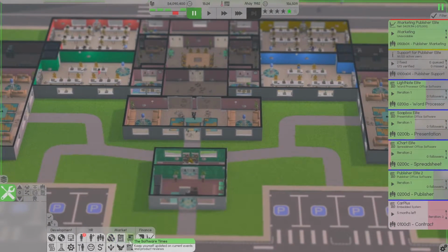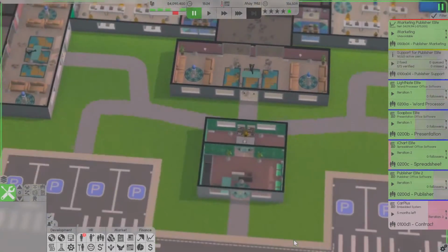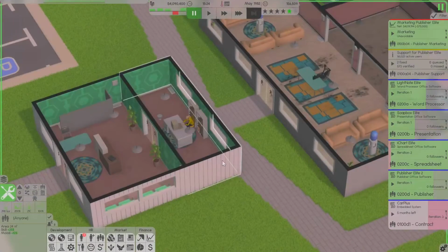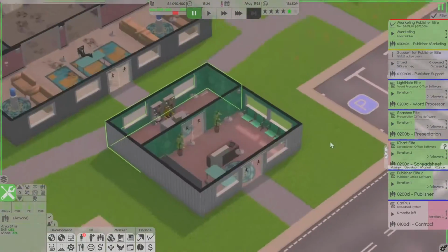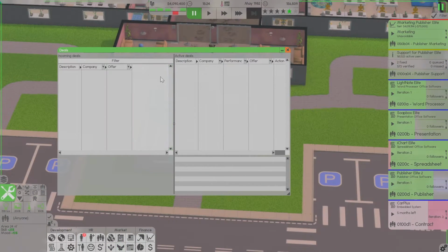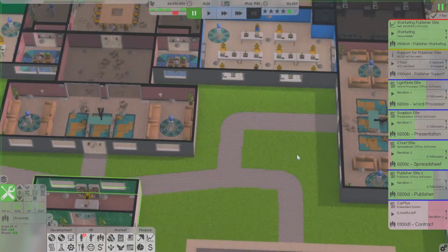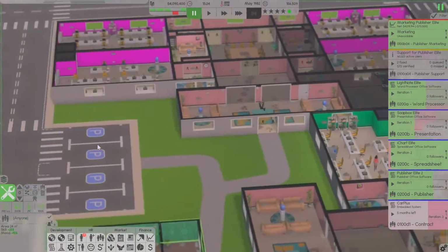So a couple of things to look at when you're initially starting your company and getting everything situated. You don't necessarily have to do this. Here's my little office right here, by the way. I've got a nice little office right behind the reception desk. You don't really need to make one. It's just going to allow you to get some deals and stuff like that. They might ask you to print, they might ask you to design, they might ask you to do some support marketing, maybe some support to kill some bugs for a system and stuff like that.